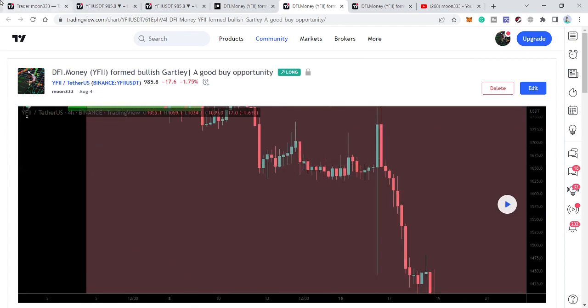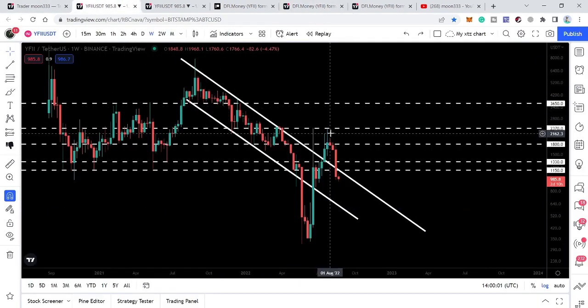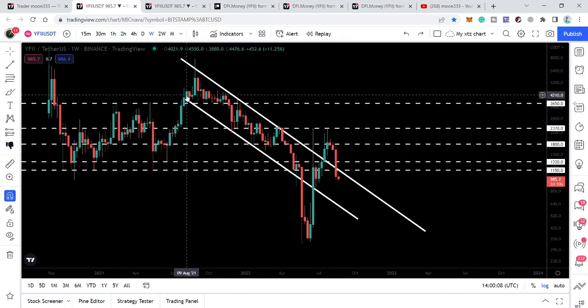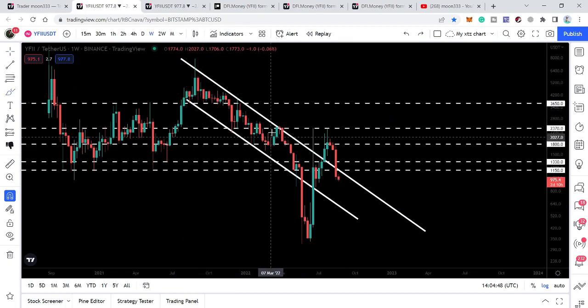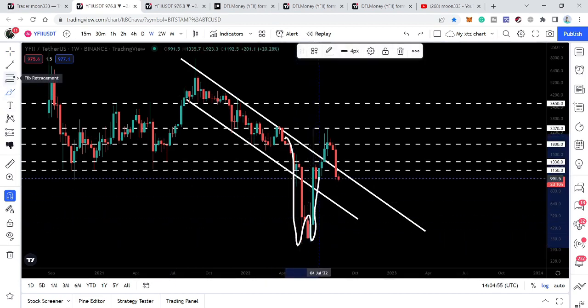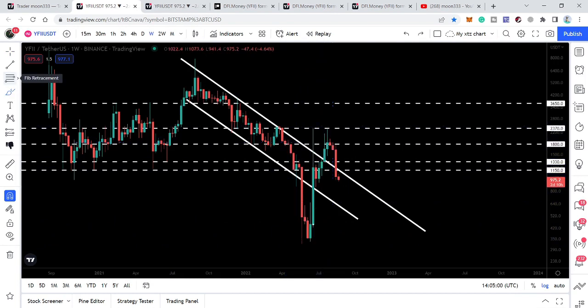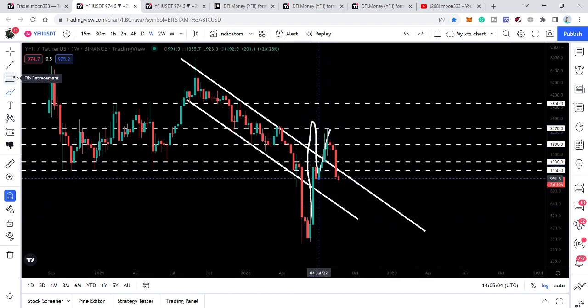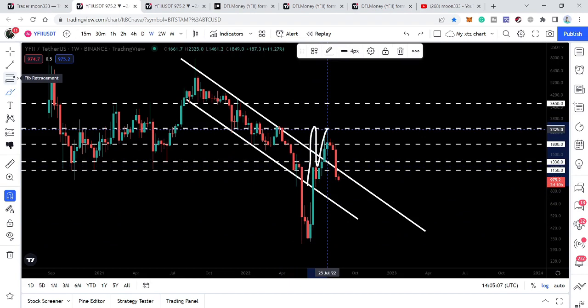Now, if we take a look at the live weekly time frame chart, then this was the down channel that I was showing you in my previous video. The price line entered the channel here back in August 2021, and here in the month of May 2022, it broke down the support and formed a double bottom here, re-entered the channel, and finally broke out of the channel here. But after breaking out, it formed a double top here. Here we formed a double bottom, and here it formed a double top. And after forming the double top, it has re-entered the channel.